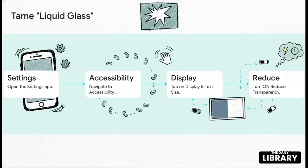First on our list, let's tame that liquid glass effect. This is probably the single biggest visual power drain. When you turn on Reduce Transparency, you'll notice that menus and backgrounds go from that cool, blurry, see-through look to just a solid color. It's a simple change, but it takes a huge load off your phone's graphics processor, and that means, you guessed it, better battery life. This one is a game changer, especially for slightly older iPhones.